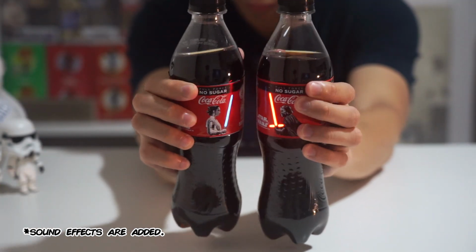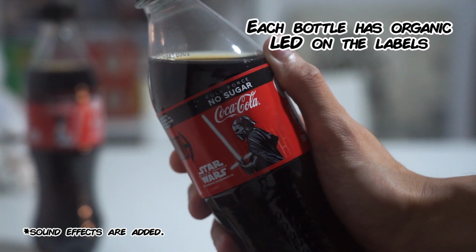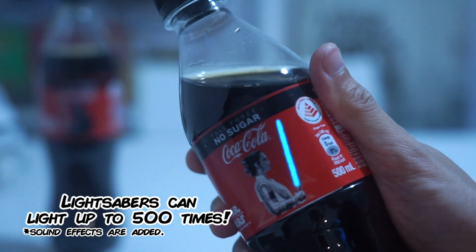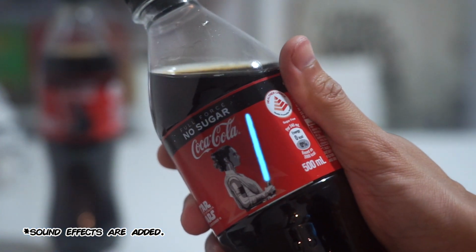So how does it work? According to Coca-Cola, each bottle has organic LEDs on their label. It will light up once you squeeze the bottle. Each bottle can light up to 500 times, depending on the storage condition.